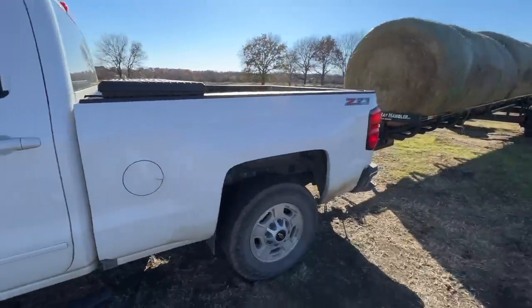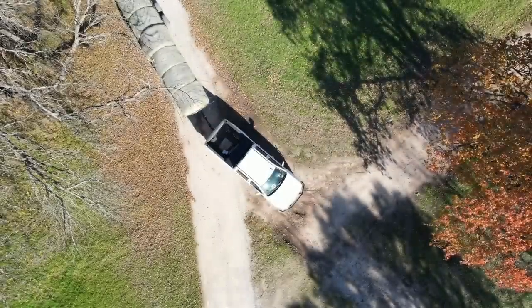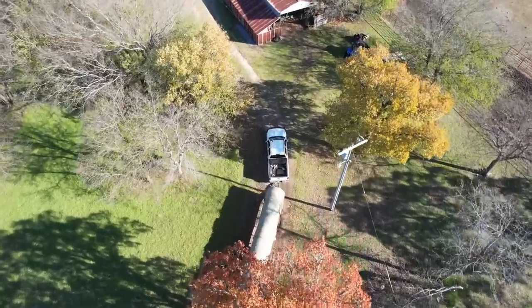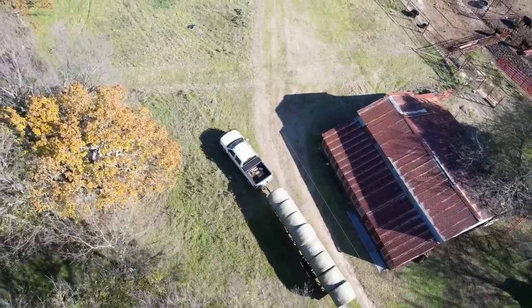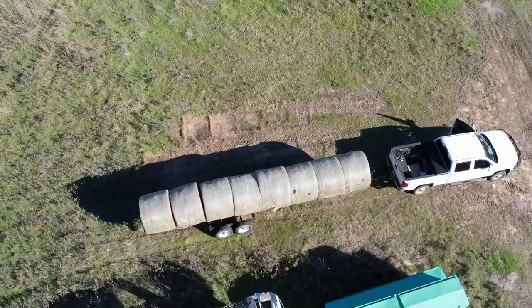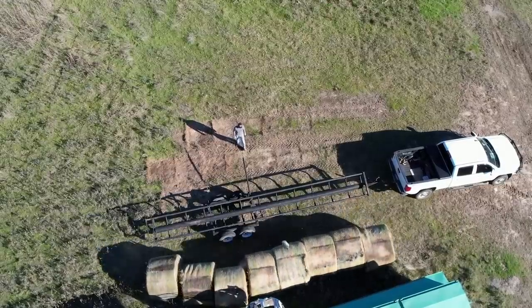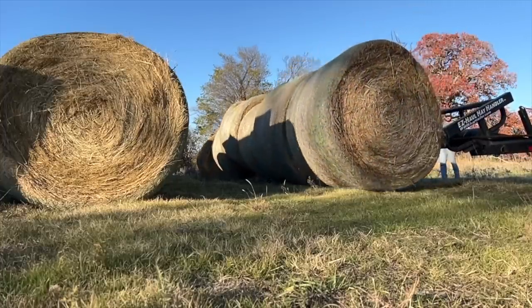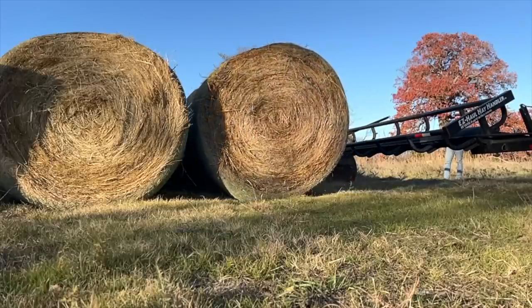Got 8 on the first bunch. Ready to, gonna go see Dunbar. Stacks up so nice.